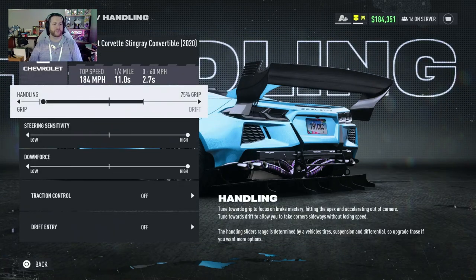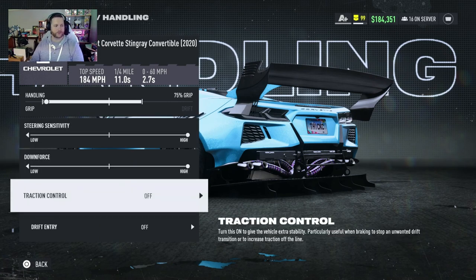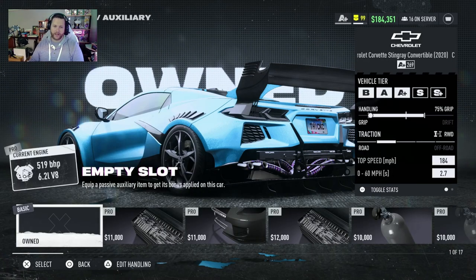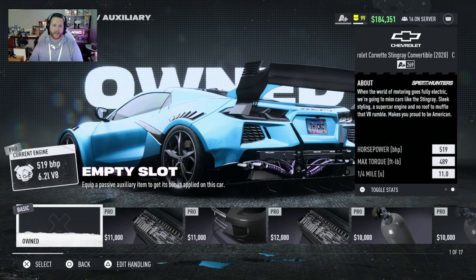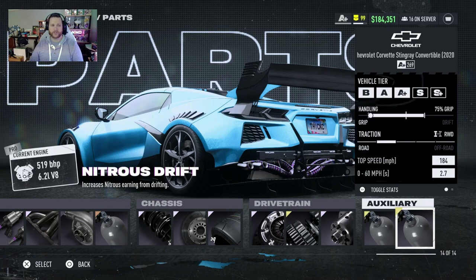For the handling, we have 75% grip, 100% high on the steering sensitivity, high on the downforce with traction control and drift entry off. And we have a 0 to 60 of 2.7 seconds with a top speed of 184 and a quarter mile of 11 seconds. So, let's go hop into a few races and see how this thing's going to perform for us.